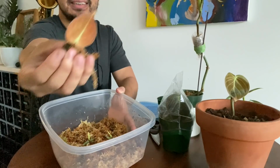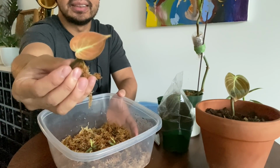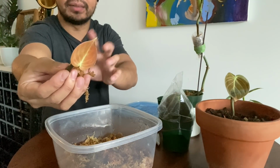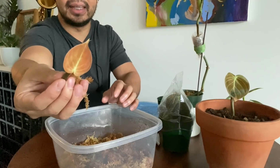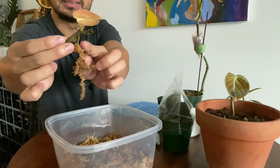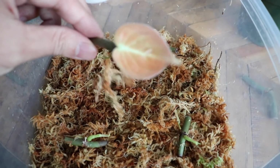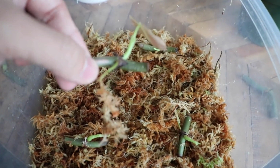Ta-da! Look at this. There is a leaf on this one. So this was one of the nodes that had a bit more of the growth point that had already kind of grown out. And look how healthy it is. There's a nice, beautiful aerial root that's also coming out. And it's just beautiful. So exciting. Eventually, this is going to continue to produce more leaves. And then we're going to pot this up. So really, really happy to see this has a new leaf.